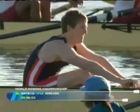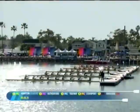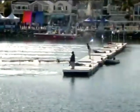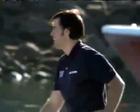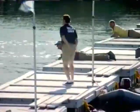And it all comes down to this for Hauer. For his fiancée, it's meant postponing their wedding for this event. It's a clean start. There seems to be some sort of trouble with the Hampton boat. Oh dear, a seat just broke. The boat is literally falling apart. Somebody is going to have a lot of explaining to do. Not the official tools of competitive rowing.